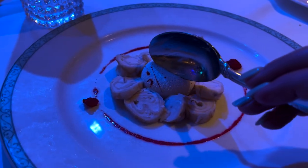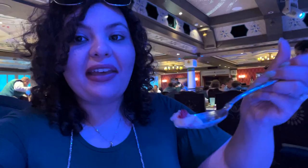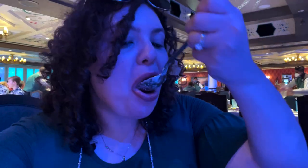That's so good. I love this. It's so vanilla-y and creamy. That is delicious. Must get this. Let's try the pancake. I put the lingonberry on top, too.